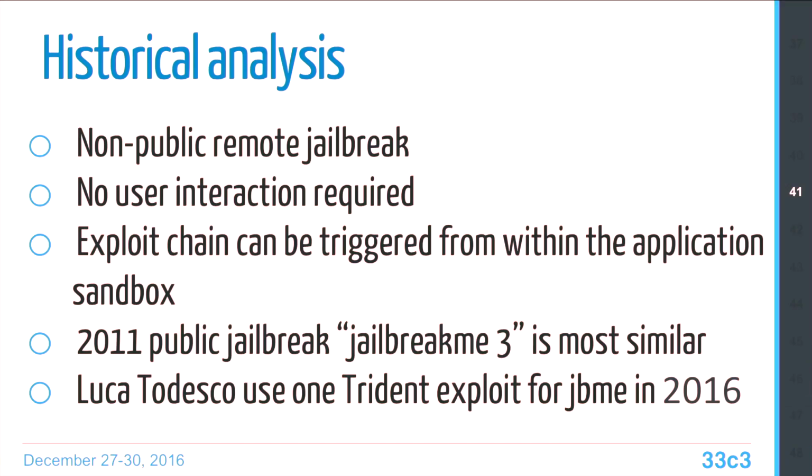To summarize, Pegasus is a remote jailbreak spotted in the wild. It's pretty scary because it doesn't require any user interaction. And the last similar thing was like 5 years ago when Comex released his jailbreaks for iOS 3. This year, Luca Todesco used one of the Trident vulnerabilities for his jailbreaking.